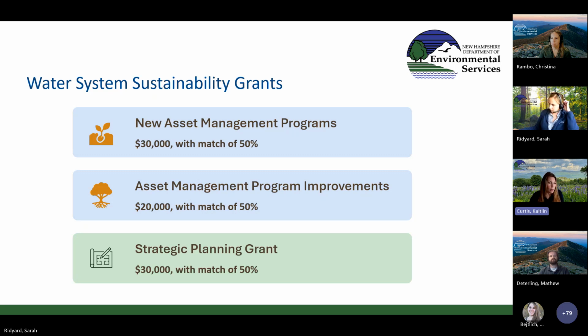So just keep that in mind for a competitive application. We also offer strategic planning grants of up to $30,000. The goal for these grants is to support water systems in developing preliminary engineering or hydrogeological reports to provide the best available data for drinking water infrastructure improvements. We have a guidance document that goes into eligible activities and some of the evaluation criteria for building your application. So that is right on the application webpage. So definitely check that out if you are interested in applying.